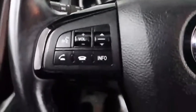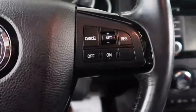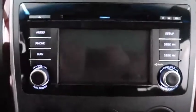Stepping inside, on the left of the steering wheel, you've got driver information and audio controls. On the right-hand side, you have cruise control buttons. Coming up to the rear view mirror, you've got HomeLink garage door opener buttons here. And then down to the center, you've got this great touchscreen display.